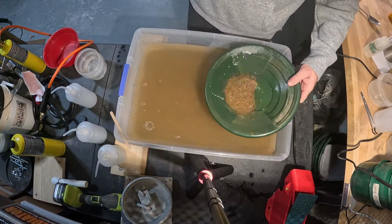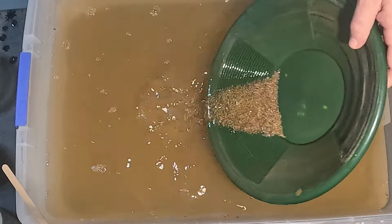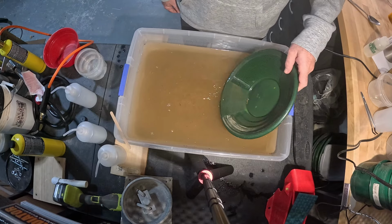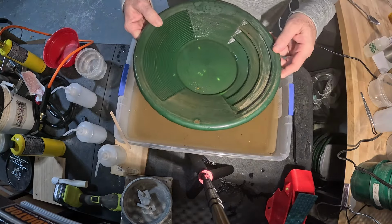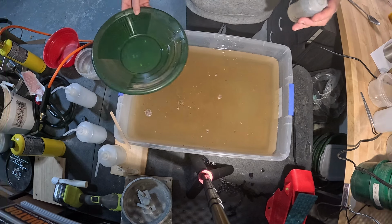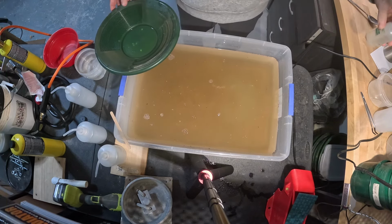And here we go again. Last pan. Uh-oh. I'm not seeing any gold. Oh, wow. That was not a good way to end. Two flakes. And we are done with the 20 mesh. That got us a little bit more gold, but we're probably at about half a gram.